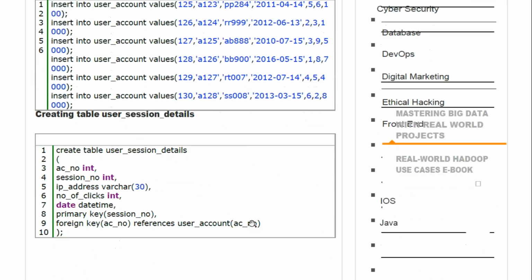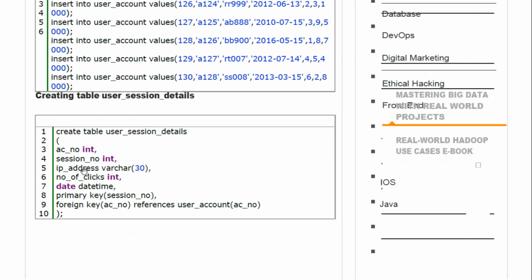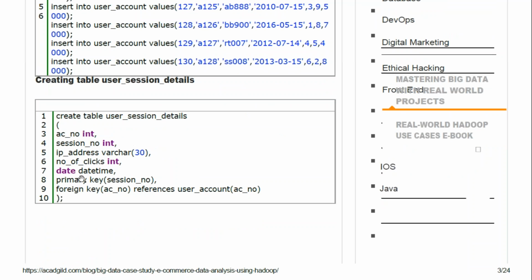Then you are creating a table called user session. At what time the session is available, what IP address is checking, what is the number of clicks, all of these things will come into the session database. For that, you have to create table user session details, with the IP address, number of clicks, primary key, foreign key, those things you have to proceed.